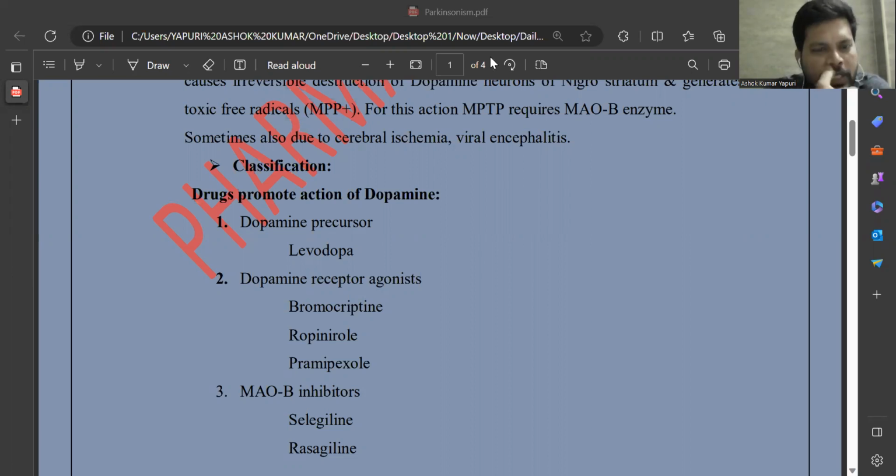Okay, let's go into the session. Parkinsonism. Already you know Parkinsonism is a neurodegenerative disease. The disease is because of degeneration of neurons in the brain, especially the central nervous system. And in Parkinsonism, what is happening? There is an imbalance between dopamine and acetylcholine. Dopamine's main role is to regulate our body movements, and acetylcholine mainly regulates our skeletal muscle contractions.